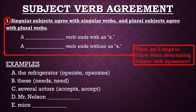Before moving on, I must add that this first step is a general rule of thumb that is not always 100% accurate. There are plenty of irregular verbs in English that do not follow this rule.